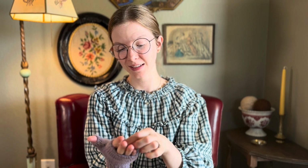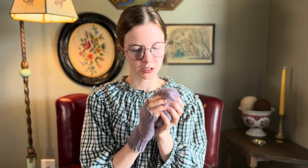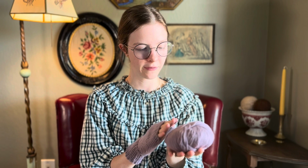Not that I need mittens in Arizona, but maybe I'll find something else to knit with this yarn. This yarn was just absolutely lovely to knit with. Super, super squishy, super soft. I love it. And so affordable, especially considering you only need one 50-gram ball of it to make these mittens.